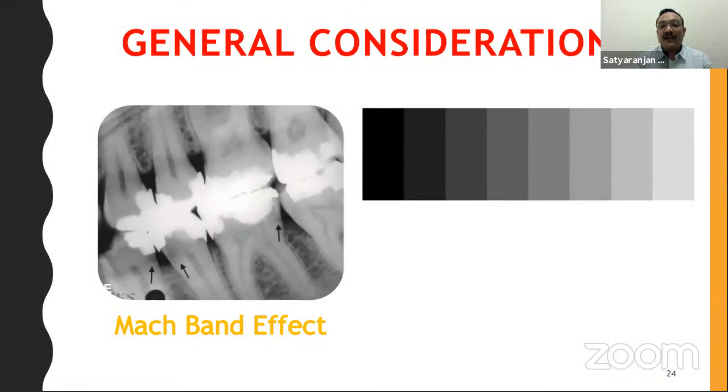Another thing that we need to keep in mind is the Mach band effect. So this is not present on a radiograph. This has to do with our eyes, the retina rather. So it's actually a lateral neural inhibitory interaction within the retina of our eye, that is the observer. And basically it's an edge enhancement phenomenon. So at the interface, say in the dentino-enamel junction, the dentine appears darker than it actually is, and the enamel appears more light or more radiopaque than it actually is. So this also has to be kept in mind while we are interpreting.